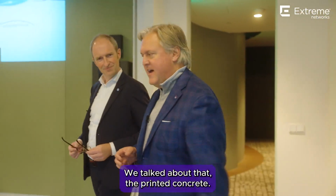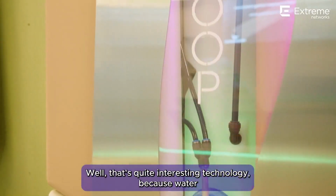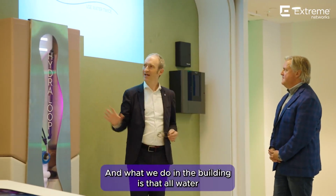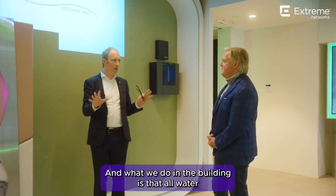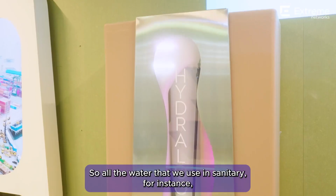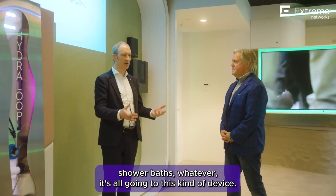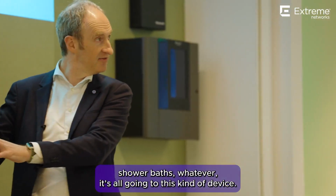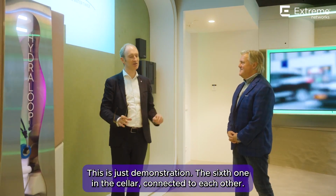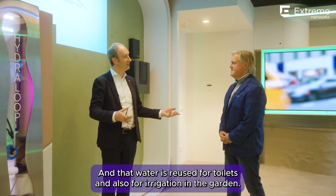Well, let's look at a couple of these things just quickly. We talked about the printed concrete. How about the Hydroloop? Well, that's quite interesting technology because water is gold for the future. And what we do in the building is that all water that comes into the building is used twice. So all the water that we use in sanitary, for instance, shower, bath, whatever, it's all going to this kind of devices. There are more than this one. This is just a demonstration. There are 6 in the cellar connected to each other. And that water is reused for toilets and also for irrigation in the garden.